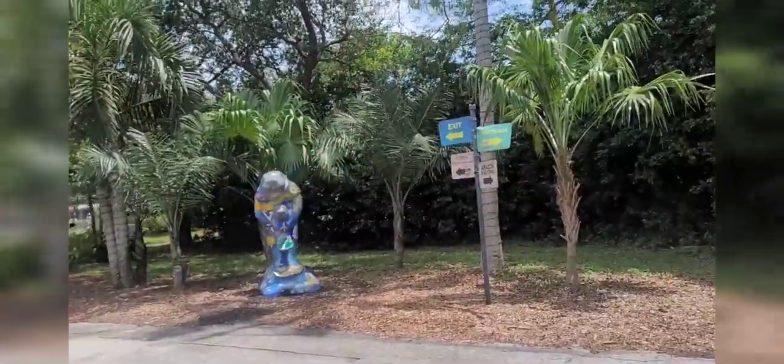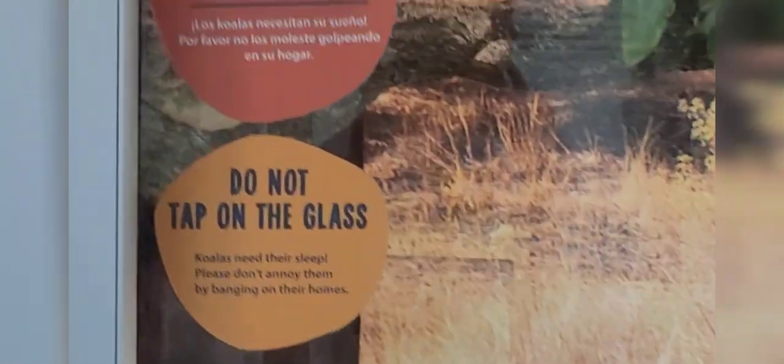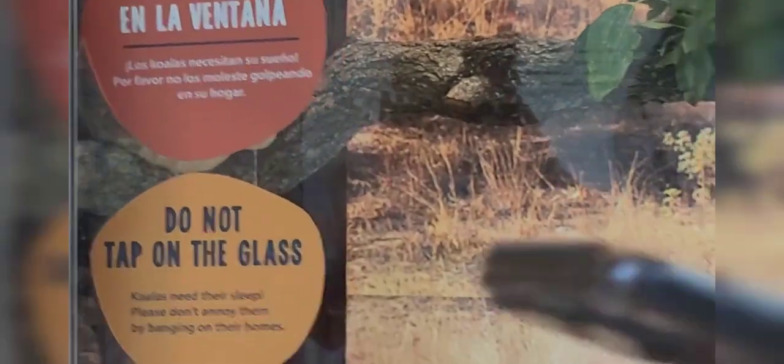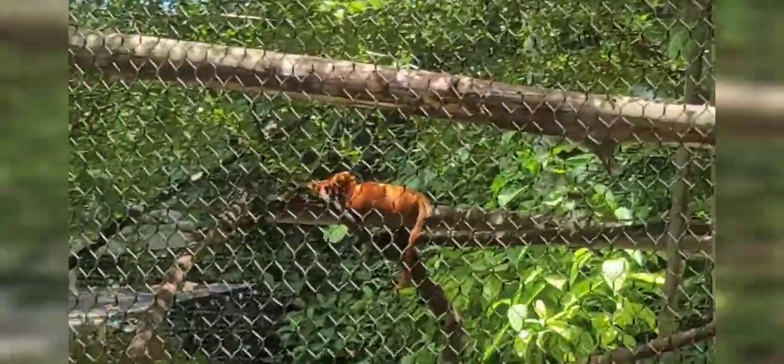Okay. So we're continuing. The adventure continues. Oh wow, yeah. Welcome to Lemur Island. Why is the water all yellow like that? Okay, Australian center. It says thank you for visiting. Yeah, look at that. So now we're going to Amazon River and beyond. Yeah, classic. Islands in the sky.